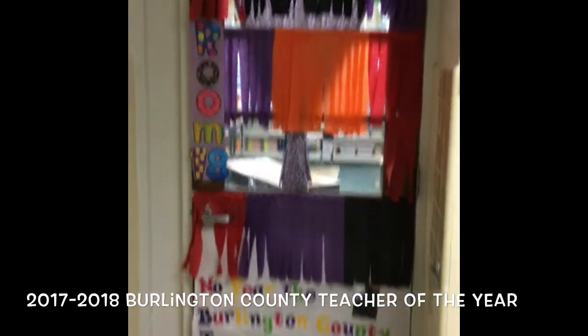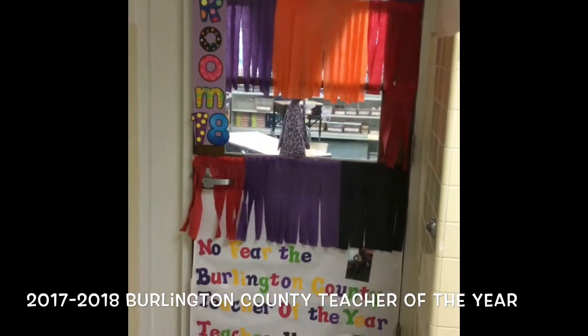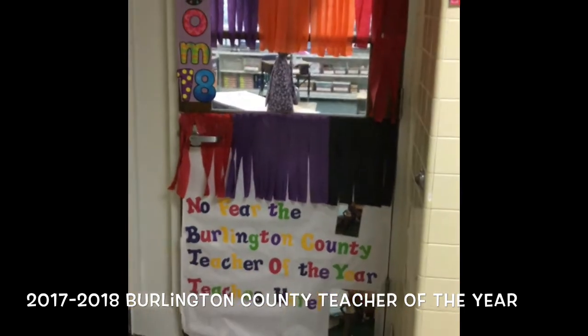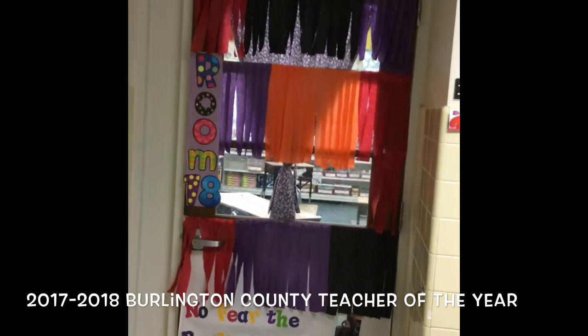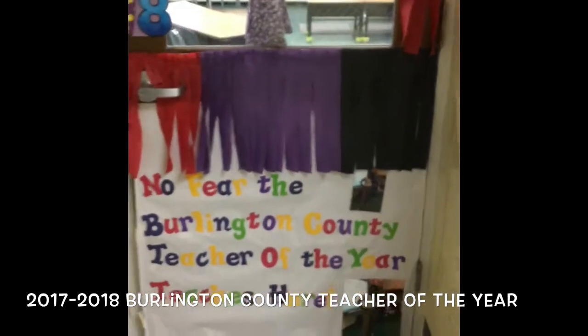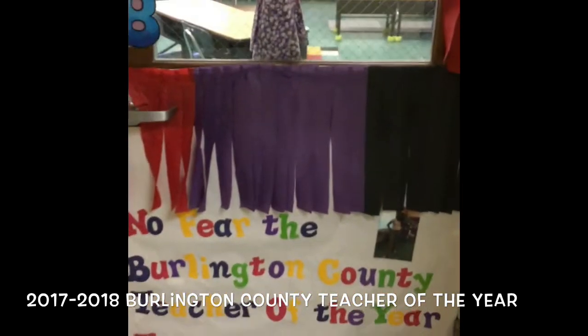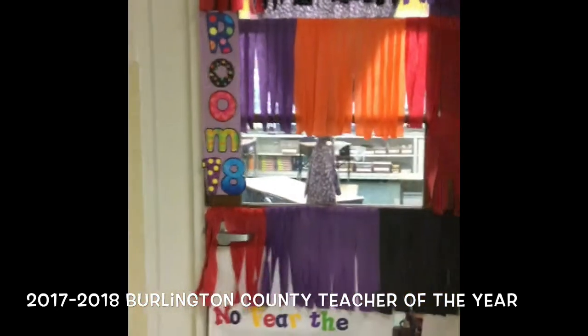So this is my classroom door. I decided to decorate it because I'm super duper proud of myself that I earned the Burlington County Teacher of the Year. If you're interested in what the County Teacher of the Year program is, that's for another video. So it says, "No fear, the Burlington County Teacher of the Year teaches here." So let's go on in.